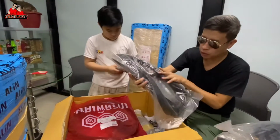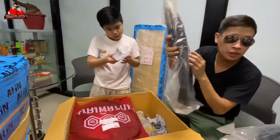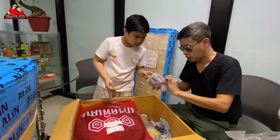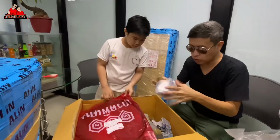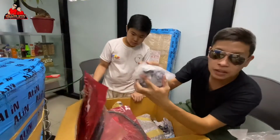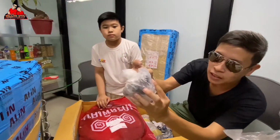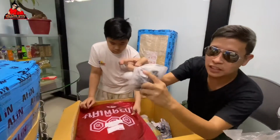Okay. So these are all weather strip. Ayan, weather strip, no? All original to. So we also have the door switch. Yan. Ito, no? Door switch. Ayan. Original din.